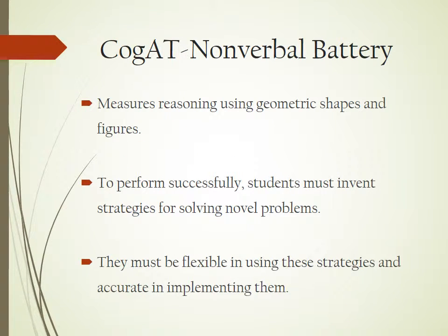Now we're going to look at the nonverbal battery of the CogAT. And the nonverbal battery measures reasoning using geometric shapes and figures. To perform successfully on this battery, students must invent strategies for solving novel problems, and they have to be flexible in using these strategies and accurate in implementing them.